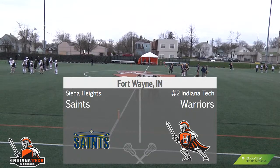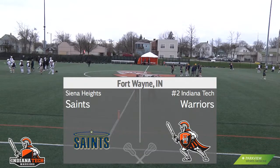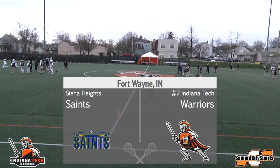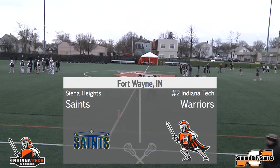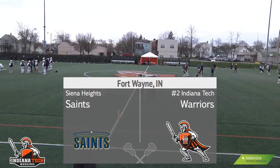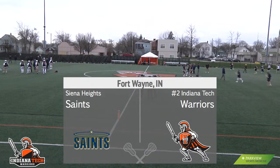Kyle Tubbles in goal for Indiana Tech once again today, having a stellar season as well. He leads the conference in goals against with just 23. I believe that's 6 clear of second place. Save percentage 65.2% and a 5.75 goals against average. He leads all those categories by a healthy margin in the conference.